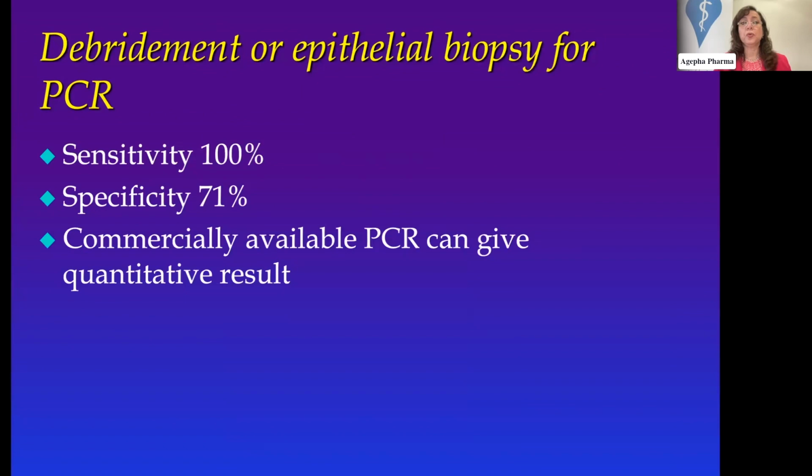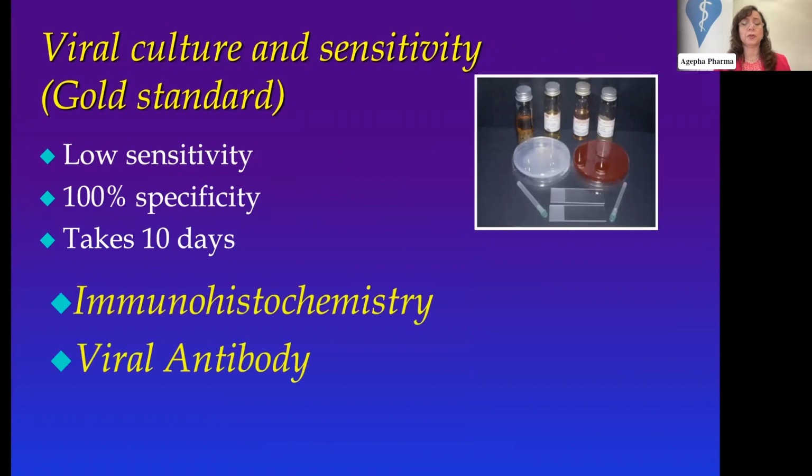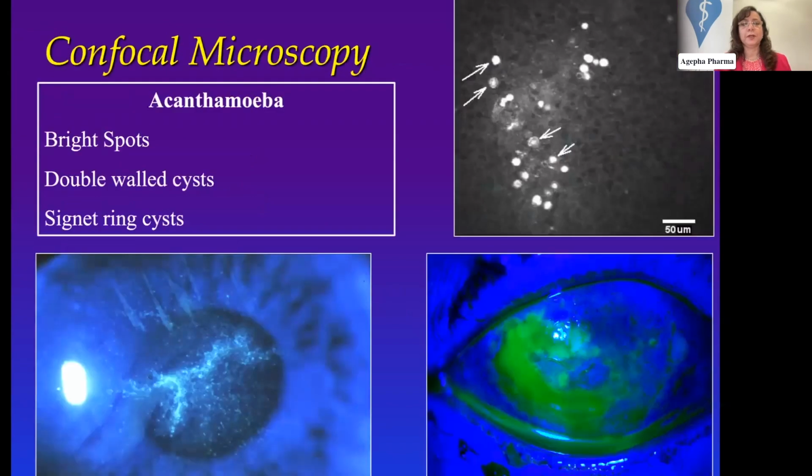What do we do? We do mostly PCR. It's quite sensitive, 100% sensitive, but it's not very specific. However, the commercially available PCR techniques can quantify the amount of viral load, and if there is a high viral load, that probably means an active infection. Now, viral culture is 100% specific, but it's not very sensitive, and it takes a very long time, so it's not done routinely in hospitals. There are other mechanisms such as immunohistochemistry or looking for viral antibody, which is mainly an exclusion technique in children and young adults.